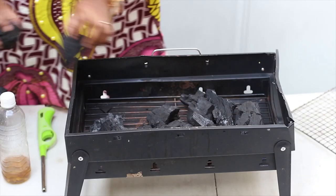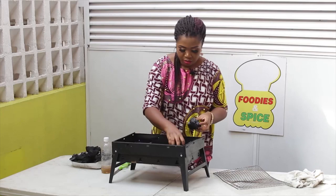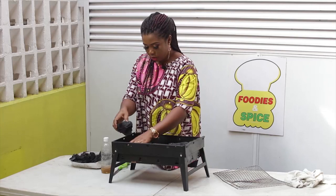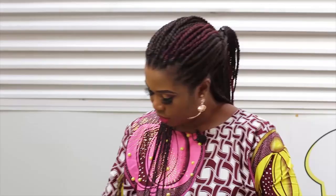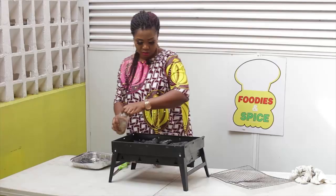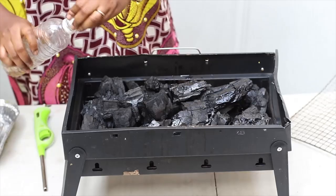All right, Fudaholic, so it's time to get this grill rolling. Now, for grilling outdoors, you need charcoal. Or you can just grill using an electric grill. They have so many types of electric grills these days. So I'm going to add kerosene. Now I'll need something to start the fire. Maybe paper or something.